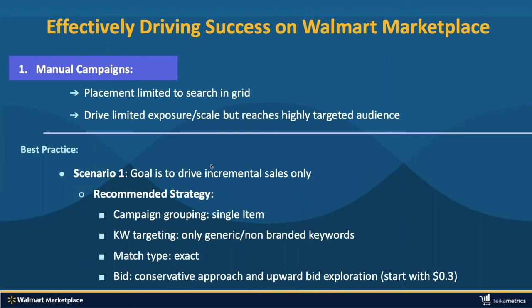Once that's done, here's where the give and take is. You get limited exposure and scale. Like on average, in an automatic campaign, you maybe get 1 million impressions in a week or less. Manual, you may only get thousands. But what you get instead is a highly targeted audience. We see the average ROAS and conversion rates be 4x what they are in automatic campaigns.